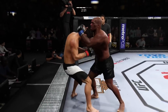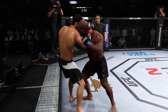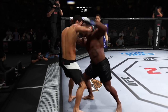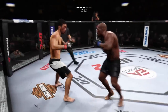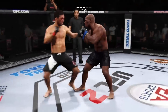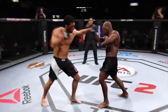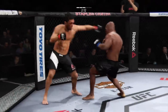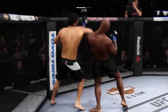Vicious knee to the body. Nice hook. Tying up in the clinch here. Great jab by Machida. Can't connect on the counter left. Oh, that's a hard, huge hook. Big straight punch. Lands a huge kick. That's an uppercut. A big uppercut he just landed. Nice uppercut.